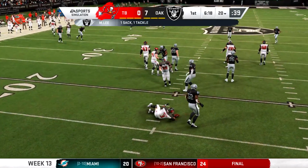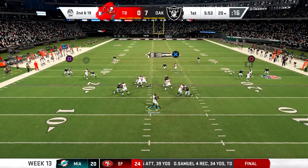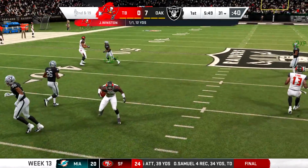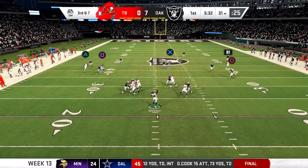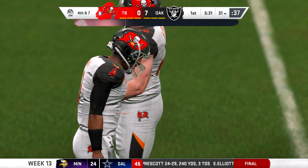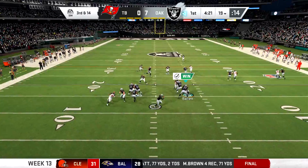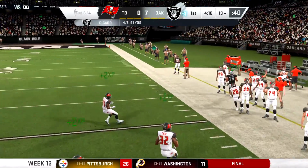Either way, upcoming drive for the Buccaneers starts off with a sack. So now 2nd and 19, Jameis Winston going to find Chris Godwin coming off a big game he had last week. So now 3rd and 7 again, Jameis Winston. That's not a good throw. And that would lead to a punt for the Buccaneers. Weird feeling for them.